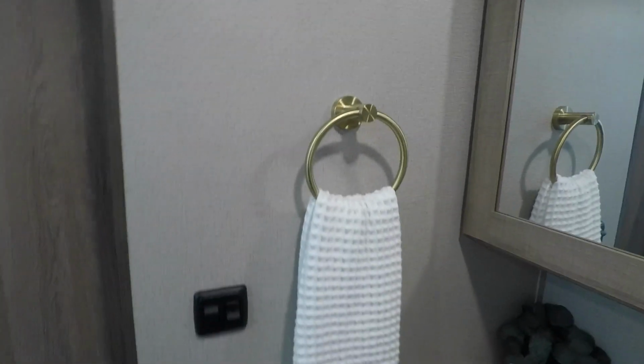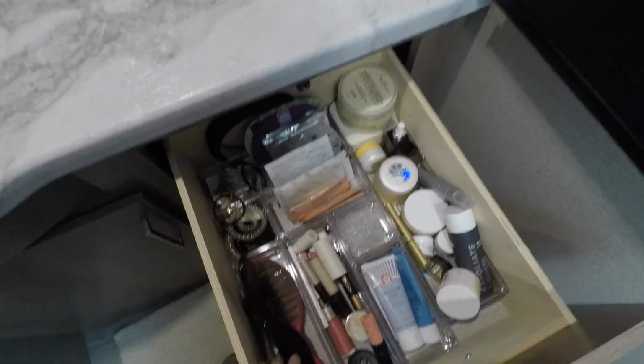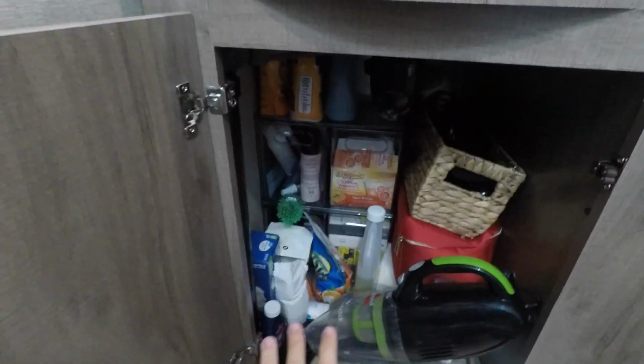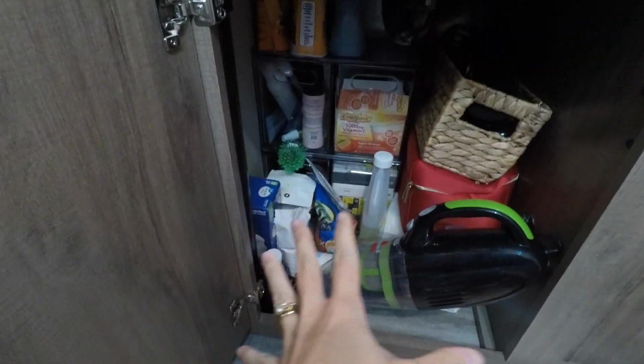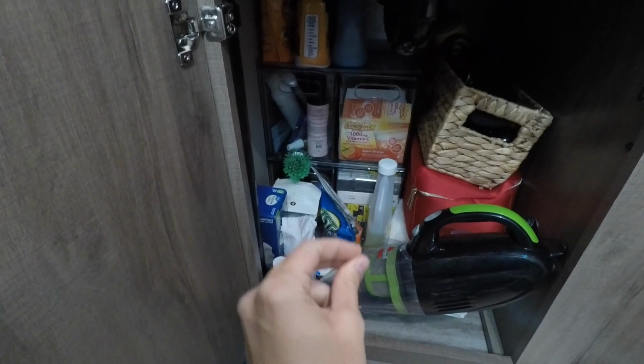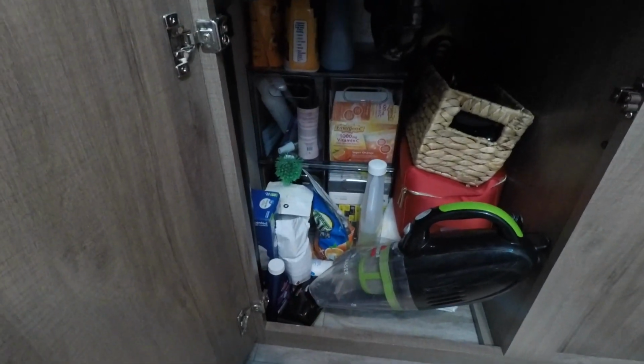I also added in this little hook here, which I think is super cute, and some of my decorations in here. In here is where I keep all of our immediate stuff, like hairbrush and skincare that I use every night. And then under here I added in our less used stuff. Like I have my hair tools, some cleaning supplies, medical stuff, and then also my contacts, which also take up a lot of space.